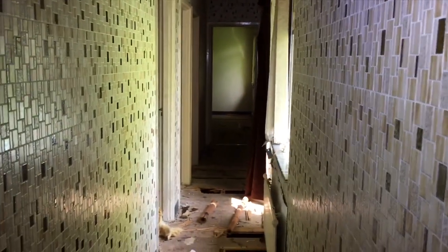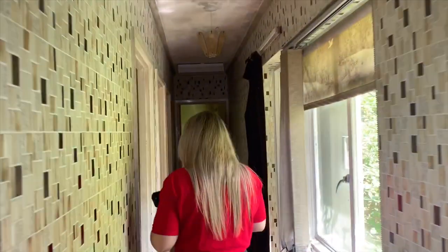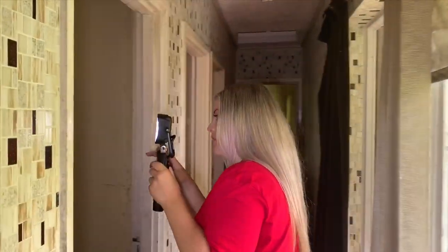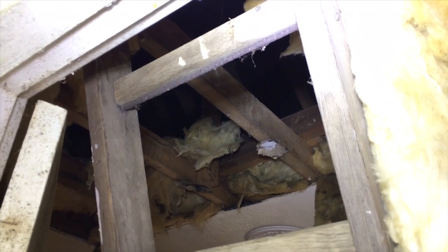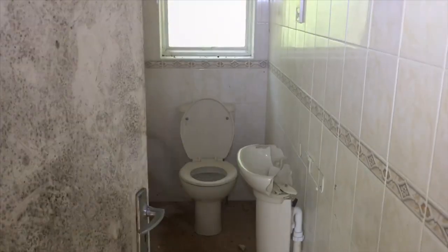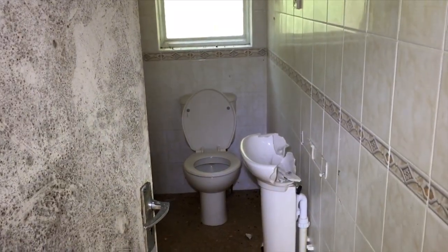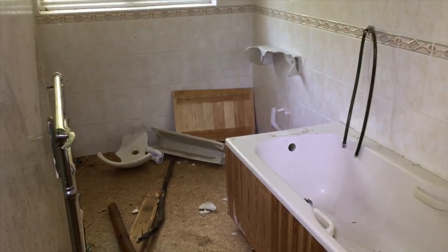And I think we'll go down that way first. Yeah, so look down there. The floor, pretty much all the way up the hallway through this house, has had it. Oh, a ladder, linking up to God knows what. It's not a loft, there's a loft at the beginning of the house. Another toilet, and then the actual bathroom, because a lot of houses back in the day used to be separate. So there we are. And then this is at the end of the house.